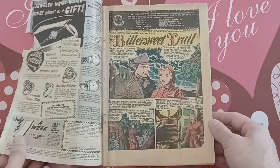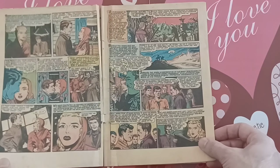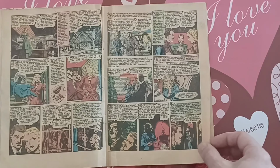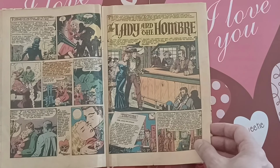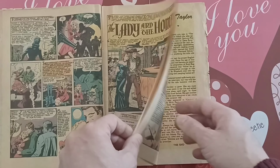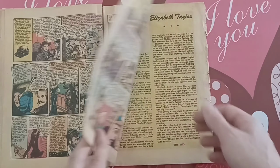But looking through, the Bittersweet Trail. There are 4 stories in this book, and you can see the artwork there. Doing some research to find out who exactly illustrated this particular book, but not much could be found. If anybody knows any true-to-life romance artist that might be part of the history, then let me know in the comments below.